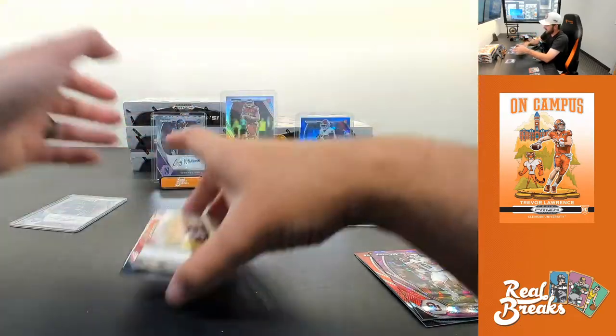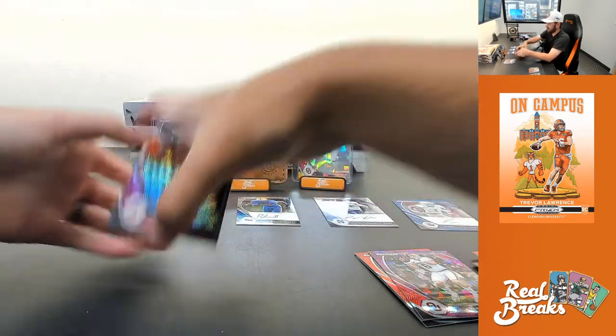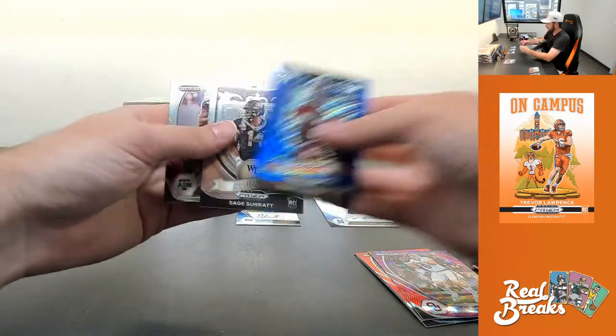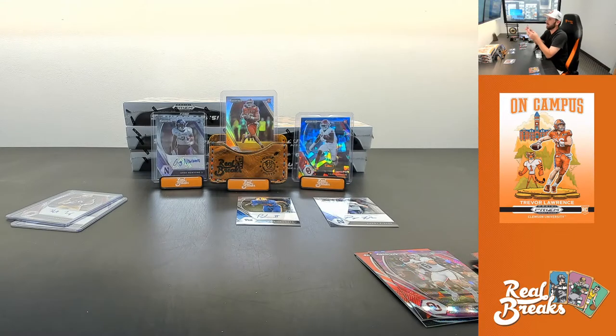Hunter Long, one of the better tight ends taken in the draft. It's a little hyper auto. Najee Harris, Blue Wave. I'm going with the Steelers. Steelers to Chris Martin as well.